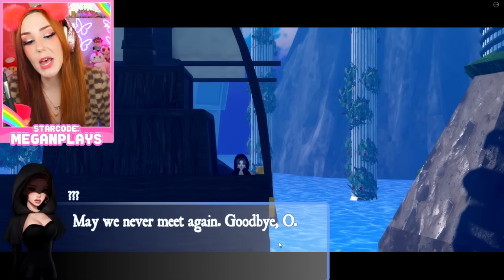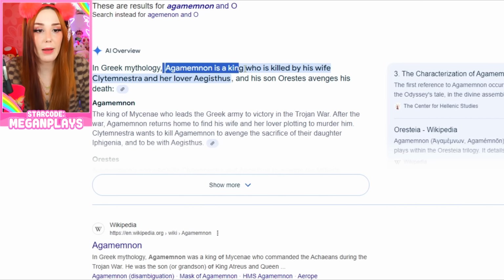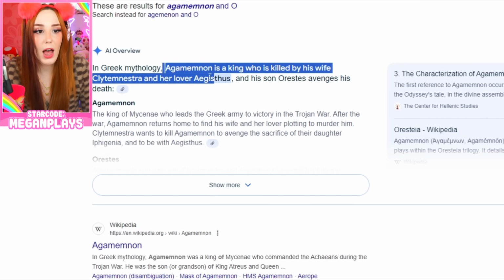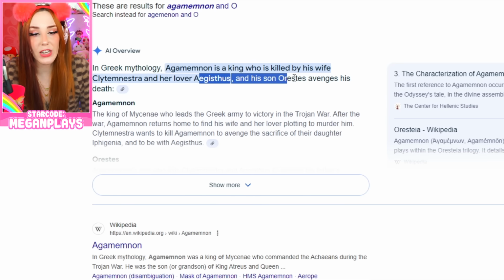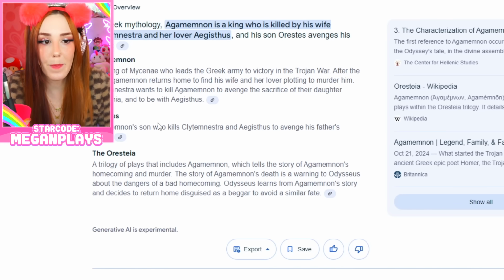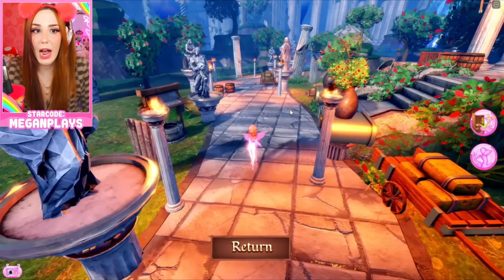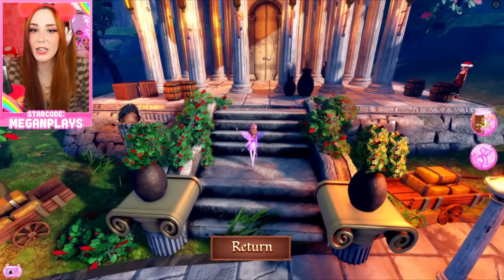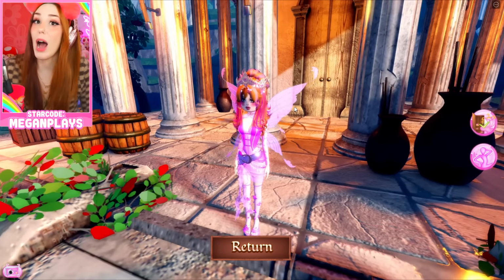And she refers to him as O, which I don't know who O is. But if I Google Agamemnon and O, in Greek mythology, Agamemnon is a king who is killed by his wife and her lover, Aegisthus, and his son, Orpheus, avenges his death. So it could be Agamemnon's son. And if we walk around here, I haven't been able to find anything. I did hear that the NPC that we just saw is supposed to be here, but he's not here. So I'm not sure. That is all the secrets I have for you guys.